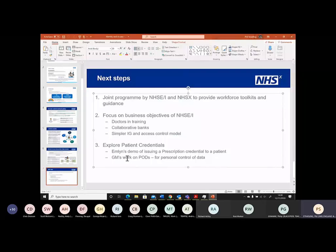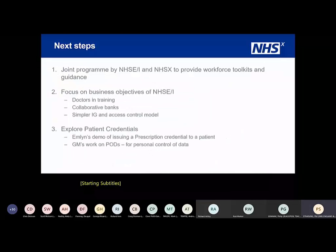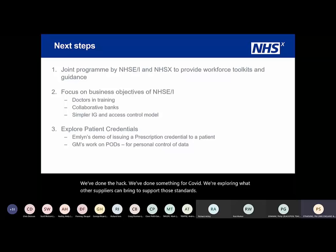So, next steps. We've done the work, we've informed and shaped the people plan in terms of a business strategy. We've done the hack. We've done something for COVID. We're exploring what other suppliers can bring to support those standards. So we've got a joint program between E&I pushing the business side, with X looking at the digital side. I think Jonathan has just recapped it really well: there is potential here, even though some of the technology is quite new. It's relatively straightforward, whether you're an NHSX body or a supplier, to get your head around it and start using it.